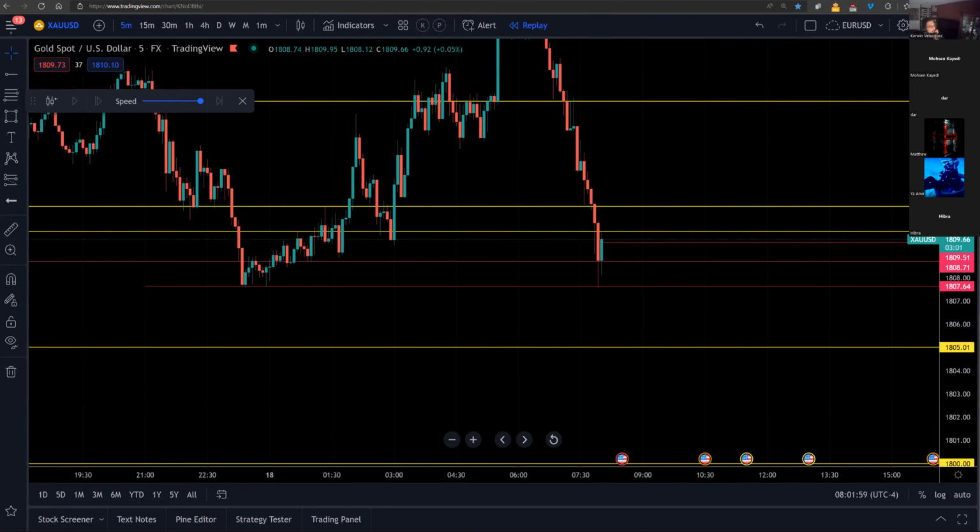Can we consider a sell on the break of the 15? Oh well, I missed the question. You can always place a stop loss at the 15-minute candle.